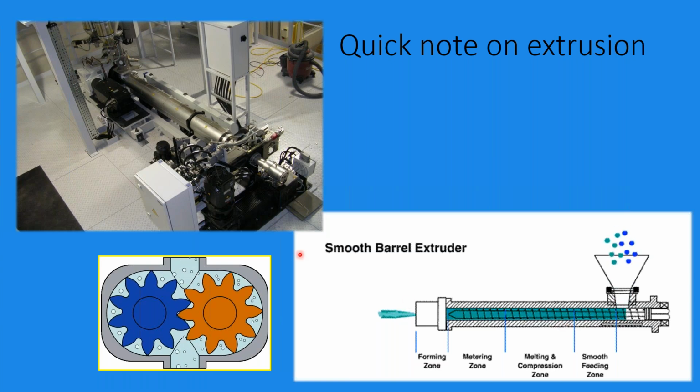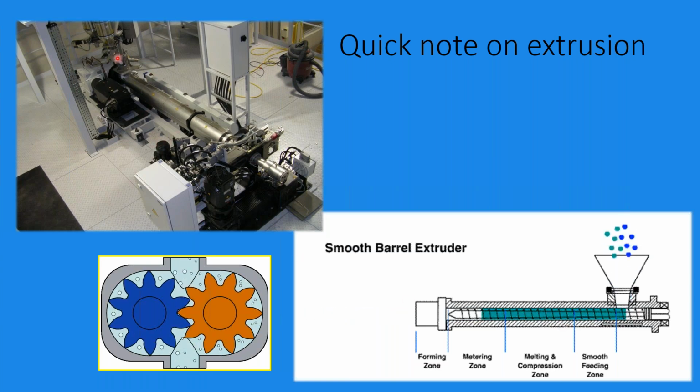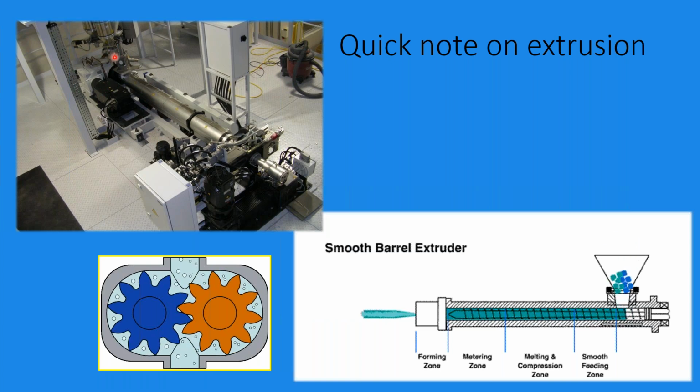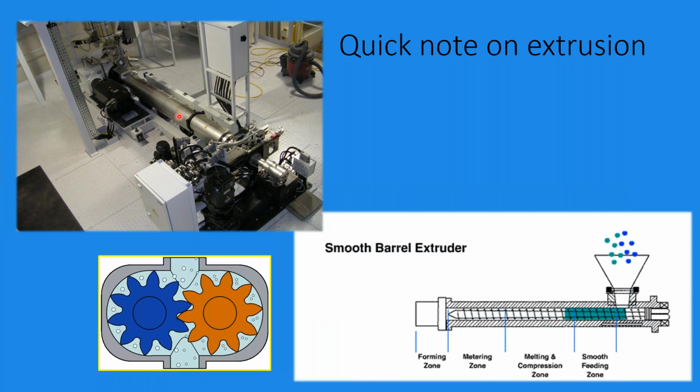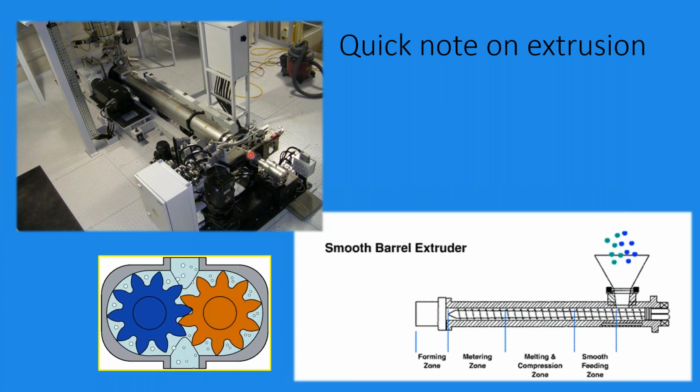If you haven't seen an extruder before, here's an actual Reifenhäuser extruder. We've got the hoppers with the side feeds, the color, etc., going in this end. We've got different heaters along here. We've got a motor drive. And this is a filter, believe it or not.